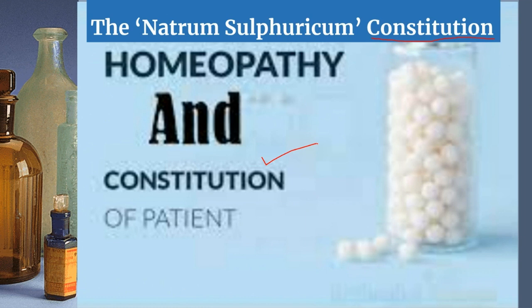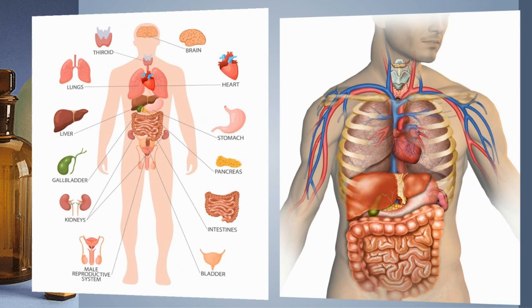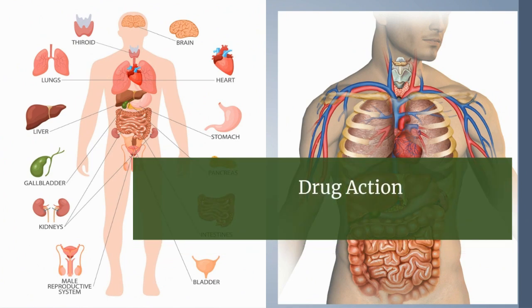Next, we'll talk about the drug action of Natrum Sulphuricum. This medicine has a foremost action on the respiratory tract, and it also acts well on the mind, head, gastric system, liver, limbs, joints, and skin.